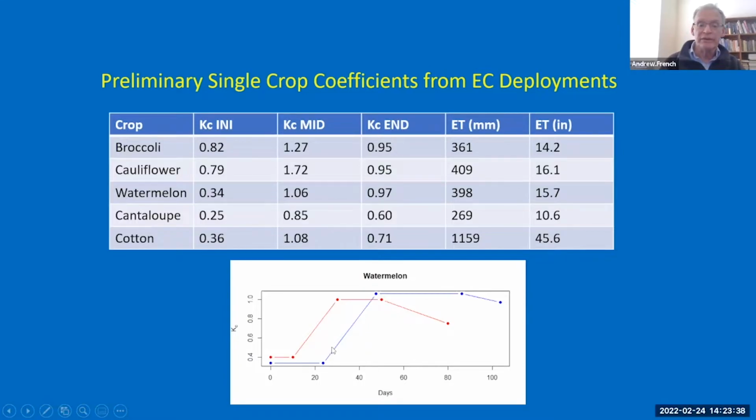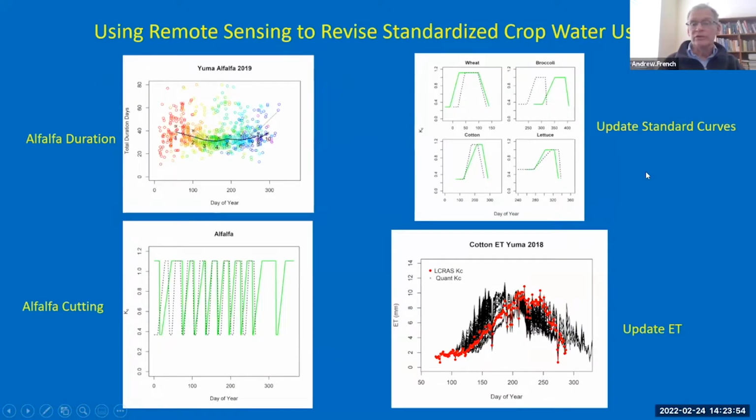And you can see that the patterns have changed. The standardized patterns in red have been updated with our data in blue. And you can see on the right-hand side, the ET that we're estimating for these different crops. We're just now synthesizing many other crops. A couple of them that are really important, of course, are alfalfa.